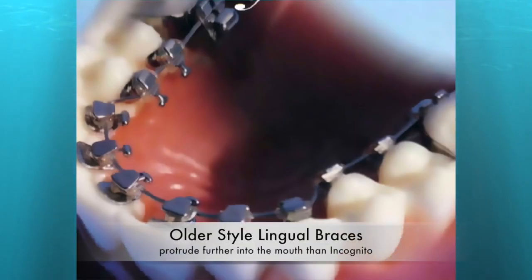Lingual braces are not a new invention and have been used since the 1970s, but until Incognito was developed, they were actually falling out of favour, with fewer dentists and orthodontists using them 15 years ago than in the early 1980s. The early lingual braces were more uncomfortable than normal braces.